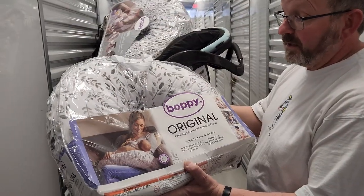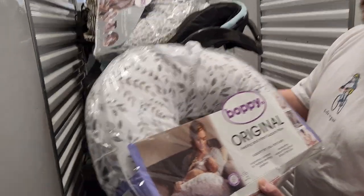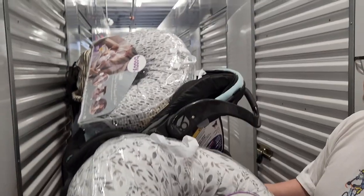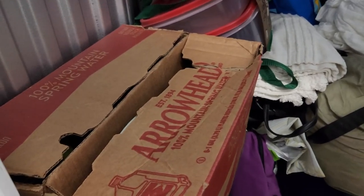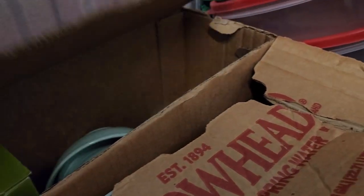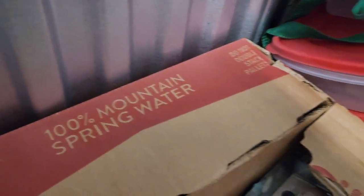I don't know what a boppy is. I mean, obviously it's a breastfeeding pillow. Well, we've got those new in there. I'm probably not going to need that. Probably not. Scott went down to put some stuff in the truck, and I'm going to do a little bit of peeking around.